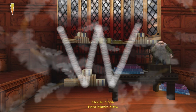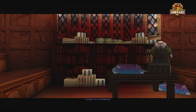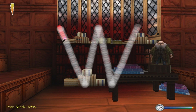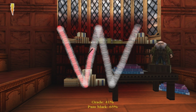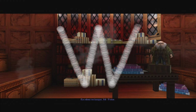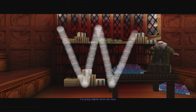Wingardium Leviosa! Most impressive, Mr. Potter. 5 points for Gryffindor. Try going slightly faster this time. Wingardium Leviosa! Excellent technique, Mr. Potter. 10 points for Gryffindor. Try going slightly faster this time.